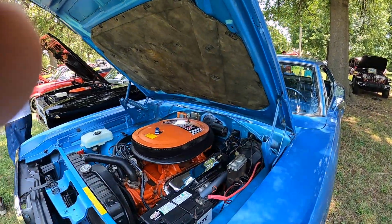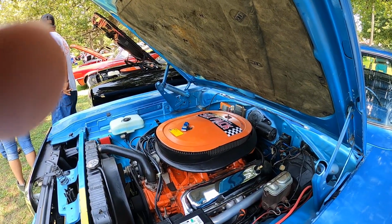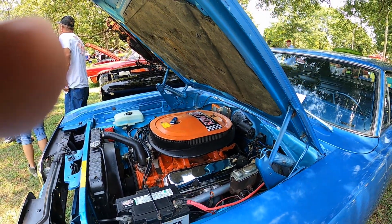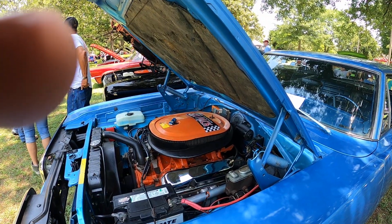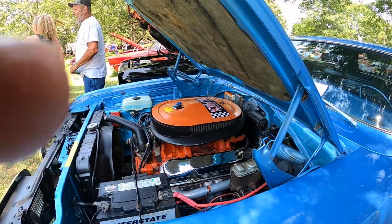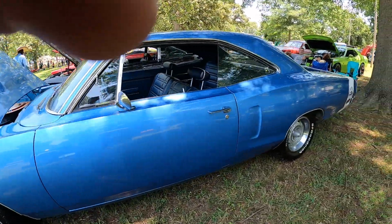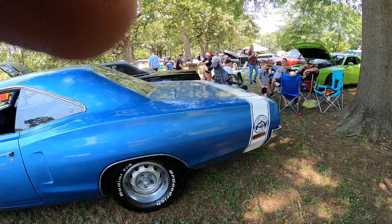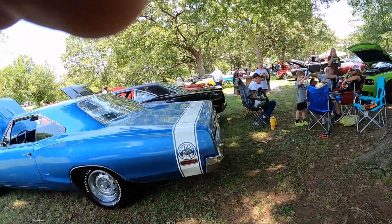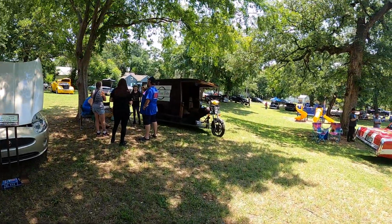And right next to it, this is a Super Bee, which is a very similar body style to the Roadrunner. Also a 440 Magnum six pack, which means there are 3 2-barrel carburetors under that air cleaner. Super Bee, very clean. So I want to show you that. Let's go look at this.